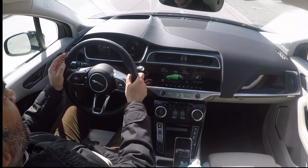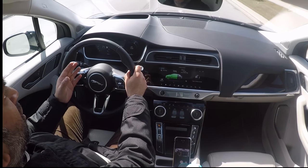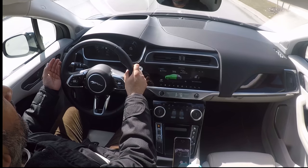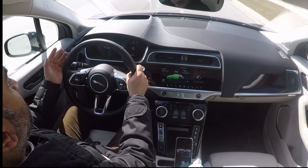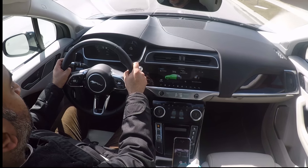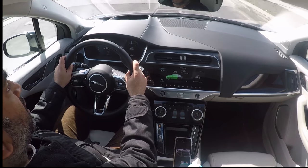But you really can do one pedal driving, and you can adjust the sensitivity of the regen braking. It can either be low or high. I usually have it set to high. For me, I want to get as much regen power as possible. Some people may prefer to have it on low, which is why you're given the choice as well.